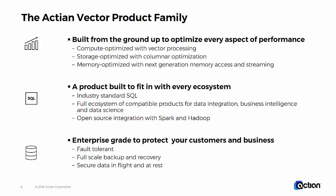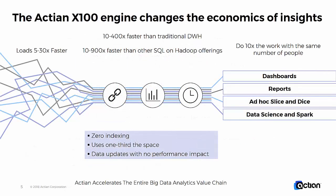Vector scales vertically as you add more CPU cores into a single machine and also horizontally across multiple machines in a cluster. Actian has also built enterprise-grade fault tolerance, backup recovery, and security into its analytics database. The X100 engine is the core of Actian Vector. It can process SQL statements 10 to 400 times faster than traditional data warehouses. Its parallel load capability can load databases up to 30 times faster.